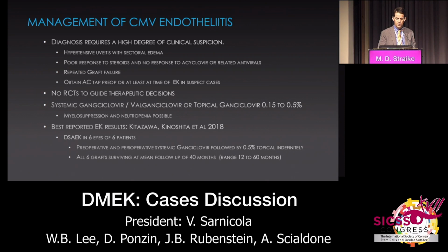There is a good paper that shows that systemic ganciclovir or topical ganciclovir can be helpful, but you do have to watch for myelosuppression and neutropenia with systemic. The best reported results are from Kitazawa and Kinoshita's paper. They did DSAEK in 6 eyes of 6 patients and had preoperative and perioperative systemic ganciclovir because they had the diagnosis before surgery. And then they used a compounded 0.5% topical indefinitely. And they have by far the best results reported and that all 6 grafts were surviving at a mean follow-up of 40 months and a range of 12 to 60 months at the time of their paper.